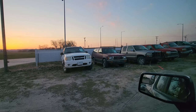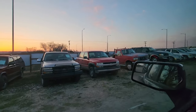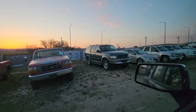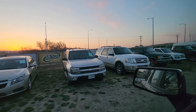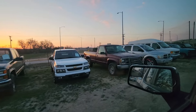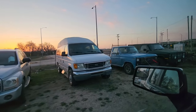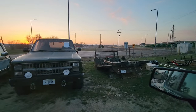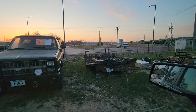Here's a lineup of vehicles that they're going to sell. They always park them here along this fence. Pretty clean expedition there. Just about every size, make, and model of stuff, from SUVs to old farm trucks. There's a round bale loader flatbed. You can carry round bales on that. Sometimes you can carry two if you do it right.